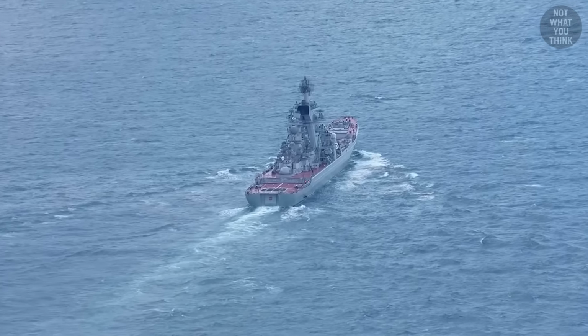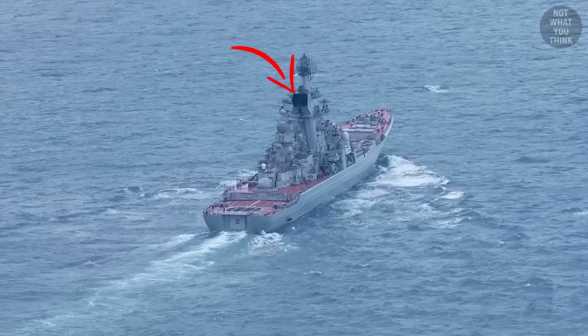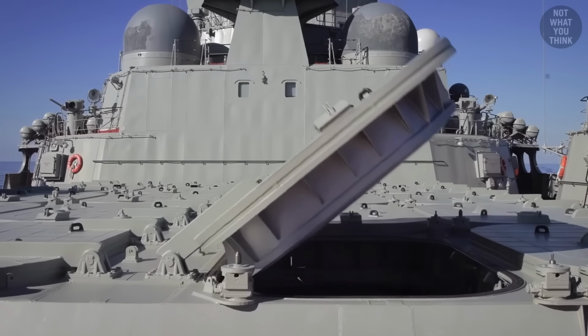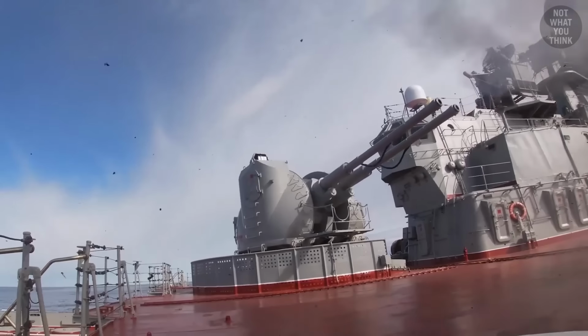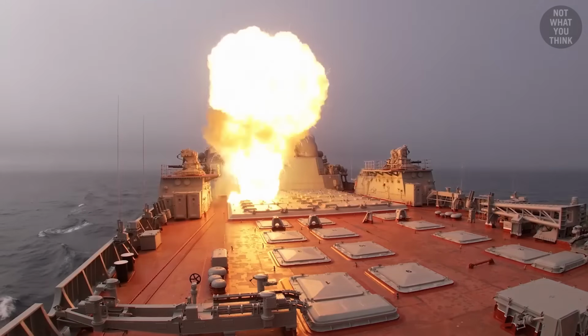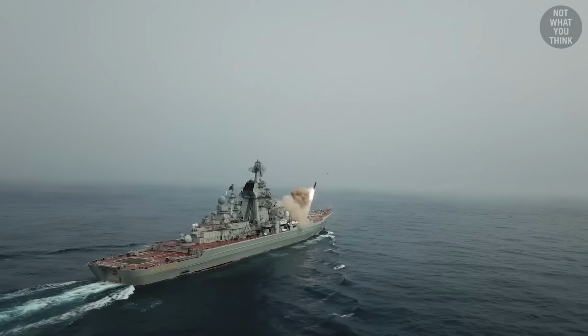But why does this nuclear-powered cruiser have a giant smokestack like conventionally powered ships do? Why do the ship's missile silos have to be flooded with seawater like submarines do? And why being armed to the teeth makes this ship a liability for the Russian Navy is not what you think.